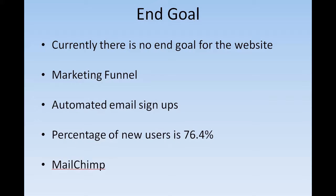One idea that I had that I've already spoken with the owner, Andy Rowe, and he seemed to be interested in was the use of automated email signups. Since Game Universe does already use an email mailing list, and the percentage of their new users are 76.4%. So setting up something like MailChimp, which is an automated email service, could be an easy way for them to implement this to their website without a lot of hassle or a lot of extra work.